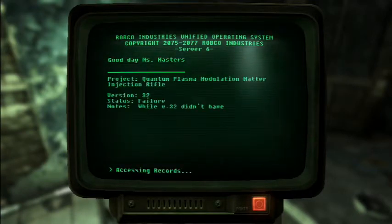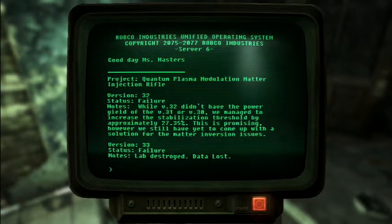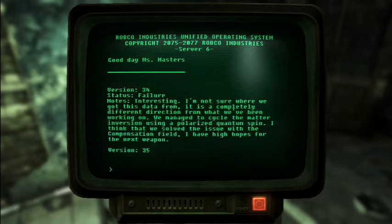And then if you read this, it says, while version 32 didn't have the power yield of version 31 or 30, we managed to increase the stabilization threshold by approximately 27.35%. This is promising, however, we still have yet to come up with a solution for the water inversion issues. So these notes are kind of crazy. This weapon was developed. So then they were able to solve the issue.